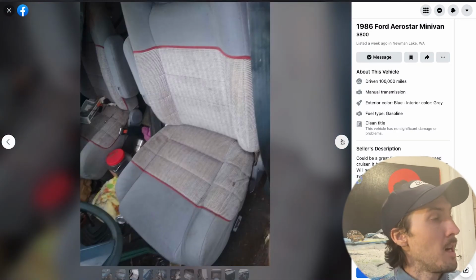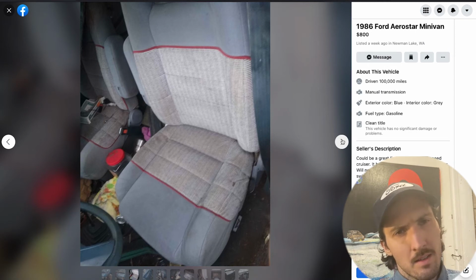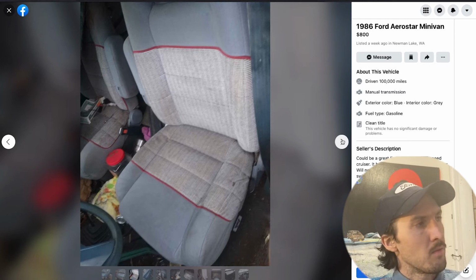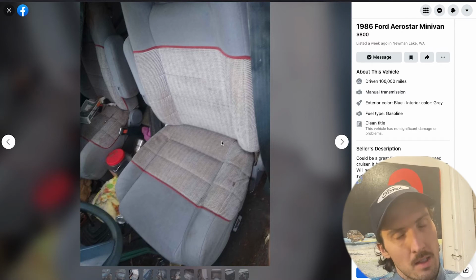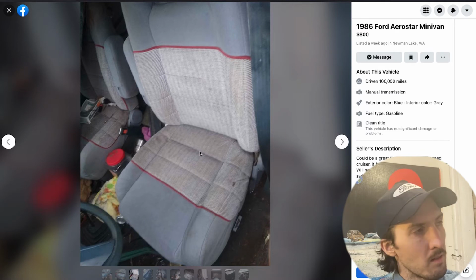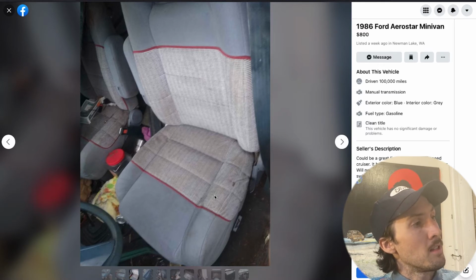Amazing seats. Now mine actually has some vinyl seats, which is also very, very weird, but they definitely have all the Aerostar patterns on them. I believe they are factory, but I've never seen vinyl seats in this style, whereas the vinyl seats were usually the bucket seats that were in more of the cargo Aerostars, but mine has the passenger seats with a vinyl covering. This has the passenger seats and also has the wonderful feature of this piping. I've talked about it in some of my other Year of the Aerostar videos, but I haven't yet demonstrated it.